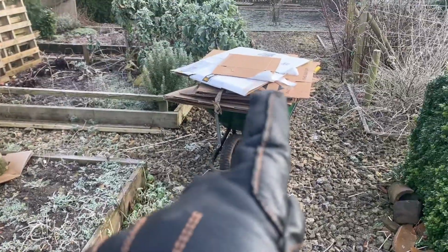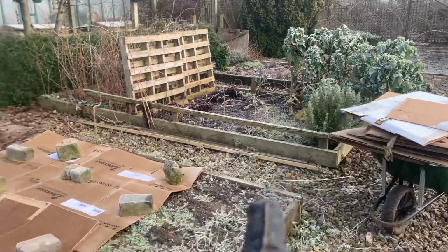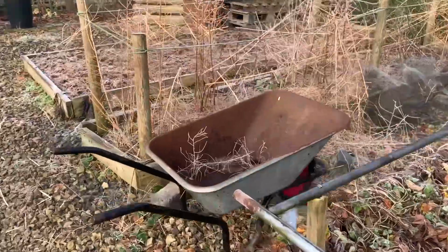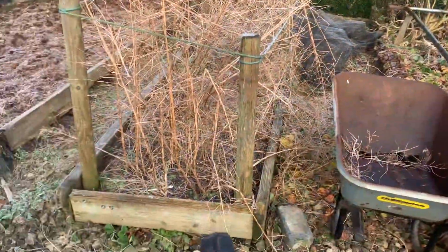So I have got a literally barrel full of cardboard, which will be more than enough for this, and I'm going to put some on some of the other beds as well. And this is what we're kind of working with today. So this is the asparagus that I'm going to chop down just now. I'll get that other bed covered in cardboard first, and then we'll get this chopped down.